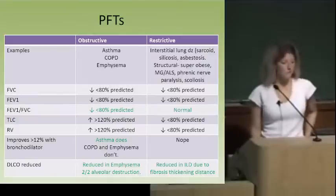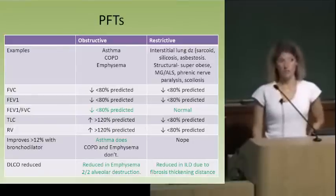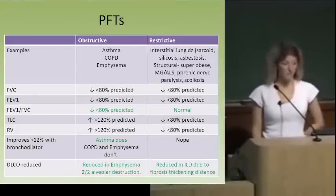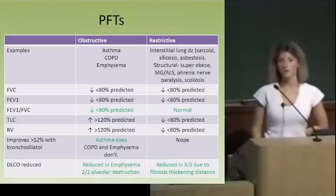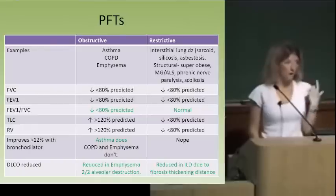The other thing that I often forget is bronchodilator response. They might ask you what constitutes a positive bronchodilator response, and that magic number is 12%. So if the FEV1 improves greater than 12% with albuterol or a bronchodilator, then you've diagnosed asthma.